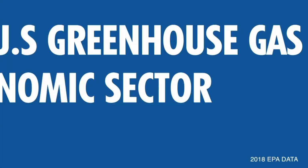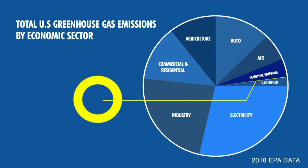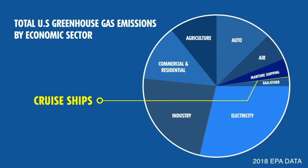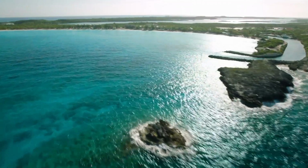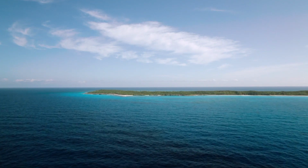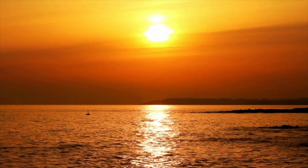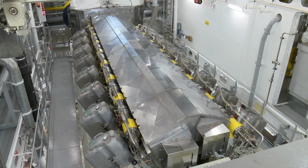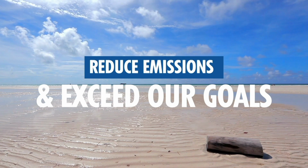It's important to remember, though, that passenger cruise ships generate a fraction of the overall emissions of the transportation sector. Nevertheless, every industry has a role to play in the worldwide effort to reduce emissions and their impact on global climate and public health. Among the cleanest fuels in the world, LNG significantly reduces emissions with cleaner exhaust. With the retirement of nearly 20 older vessels, the introduction of new, more efficient ships, and investments in other technologies and initiatives, we intend to continue to build on our pledge and continue to reduce emissions and exceed our goals.